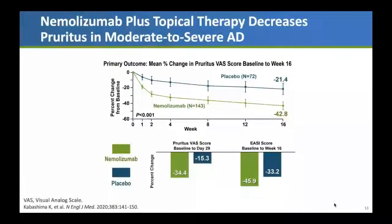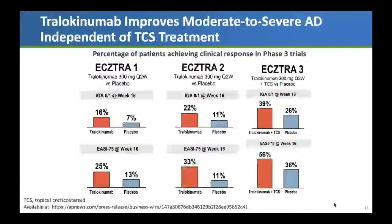Finally, the nemolizumab topical study that was just published this year in the New England Journal back in July, I believe. And you can see again, this study looked at the mean change in the pruritus versus baseline. All these studies look at baseline, and you can see again the pruritus score at baseline at 16 weeks was statistically significant over placebo and percent change dropping by 34% versus 15% in the placebo group. So both these new drugs, both the nemolizumab and the tralokinumab that block IL-31 look very promising.